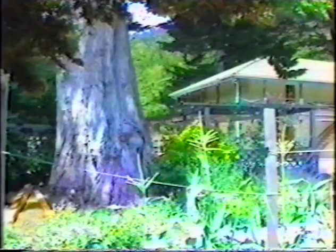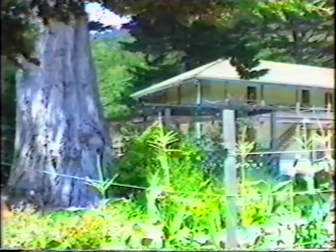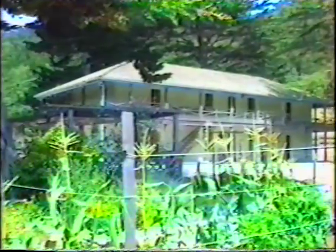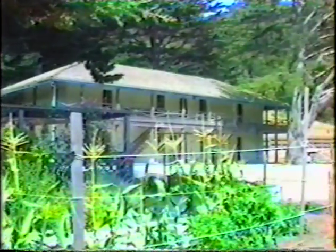With Francisco Sanchez's house of 1846, you've got your standard California adobe, the Rancho experience, Francisco Sanchez being an alcalde of San Francisco, being a comandante of the Presidio, all the stories that are equated with the Mexican times.